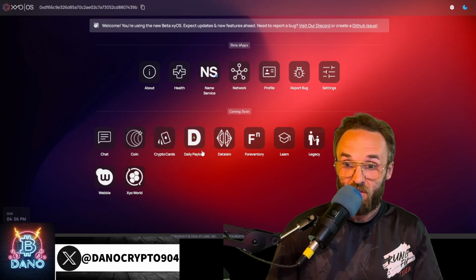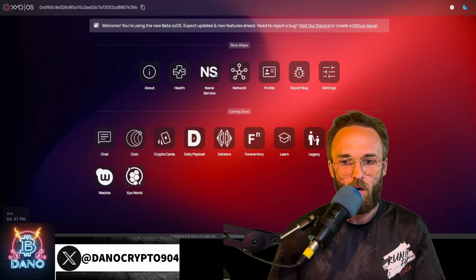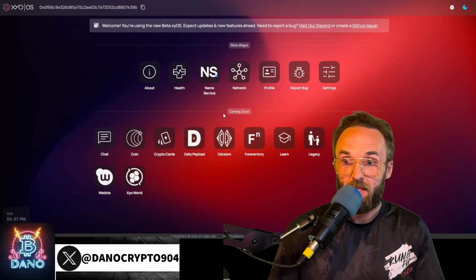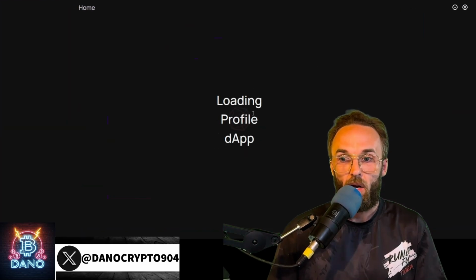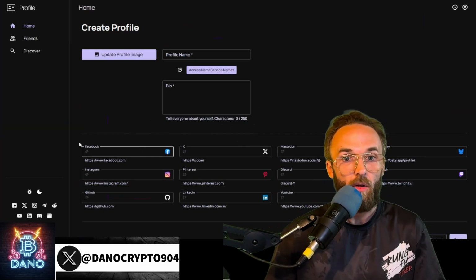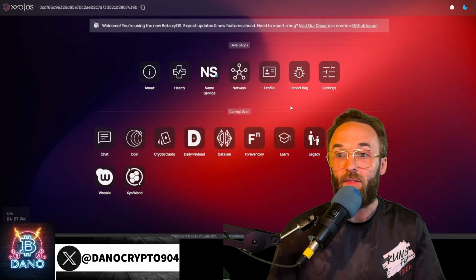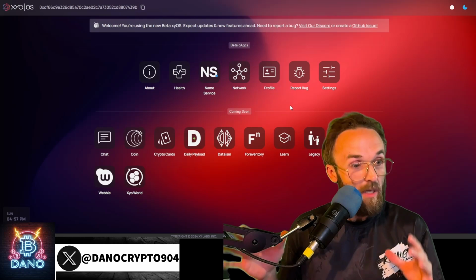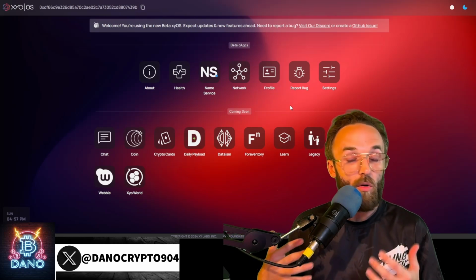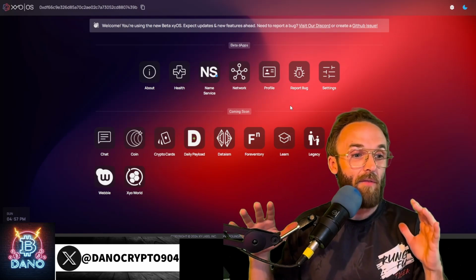You can do crypto cards, daily payload. There's forever inventory, just all kinds of stuff. Legacy, security, XYO world. All this stuff is statistics, so this is stuff that's going to be coming soon, but if you just click into the profile, this is where you can actually set up a profile, and I would say pretty soon here they're going to have a chat function, they're going to have all this stuff here, you see this chat, and this is going to be this all-encompassing dApplication operating system that the XYO people and the people that run nodes and are using XYO on a regular basis, especially companies with a lot of liquidity, data, and management that they have to deal with.